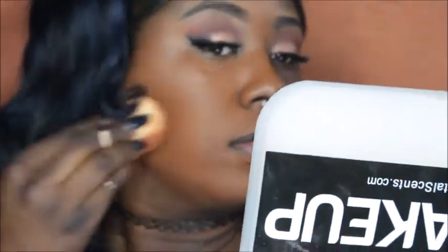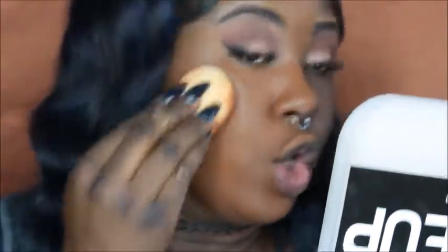Goodness. I'm gonna blend this down to my neck because look, okay, foundation side, no foundation side. You can't see any of my dark marks that were over here. A foundation like this, depending on your skin, you probably wouldn't even need a concealer. But look at this, you guys.